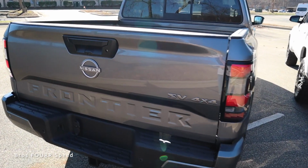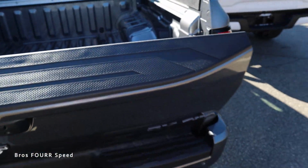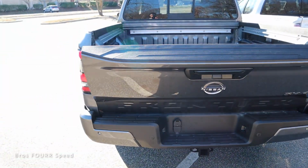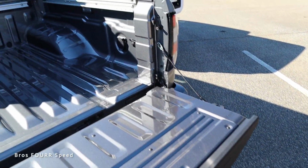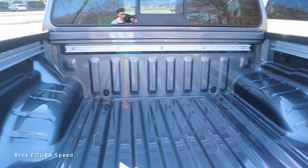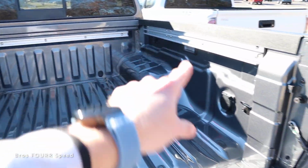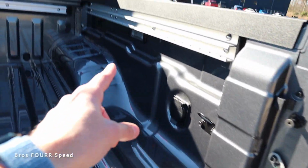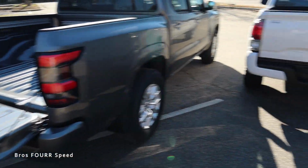So then onto the bed space for the Frontier, we do get a lockable tailgate and a soft open feature. It's gonna slowly lower. It does take its sweet time, so you kind of gotta push it a little bit, and there it goes. But we have a painted bed liner standard. You got some aluminum rails in it, and then a hook on this side, and then each corner looks like it has a hook, power outlet, and even LED lights. So that is a nice little touch. Pretty decent sized bed as well.